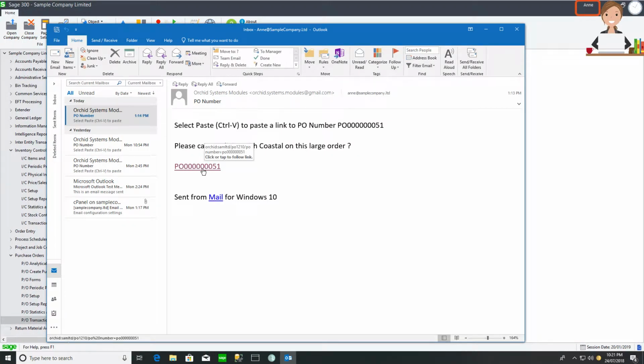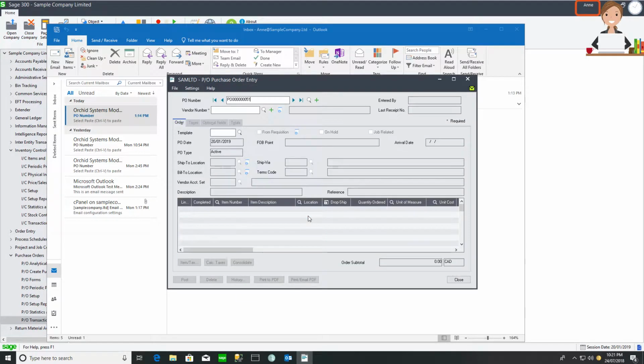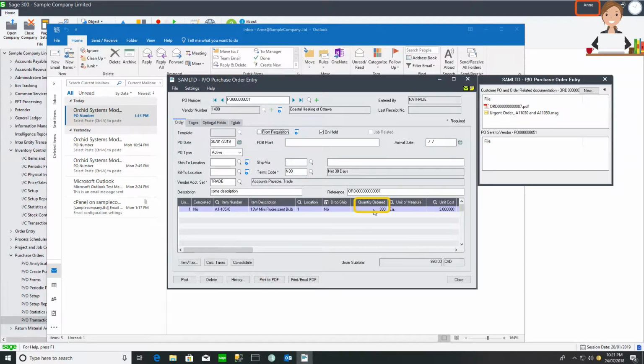I've just received this purchase order from Steve to ask me to look into the purchase order created for Coastal. And I can open up the hyperlink to open the PO screen straight away. And I see the quantity is for 330 and the purchase order is on hold. But linked to the purchase order, I can see Ronald Black's original purchase order.